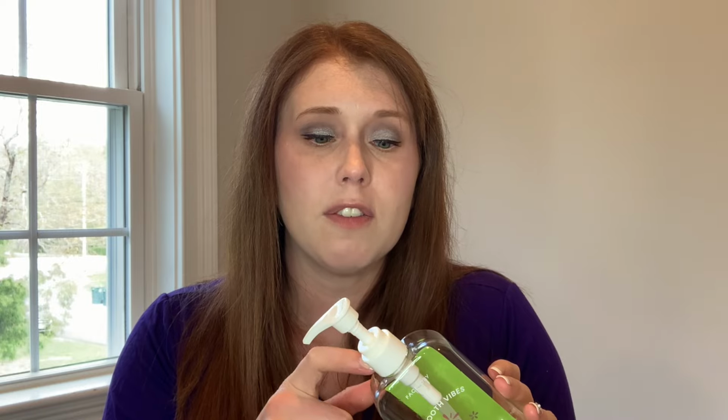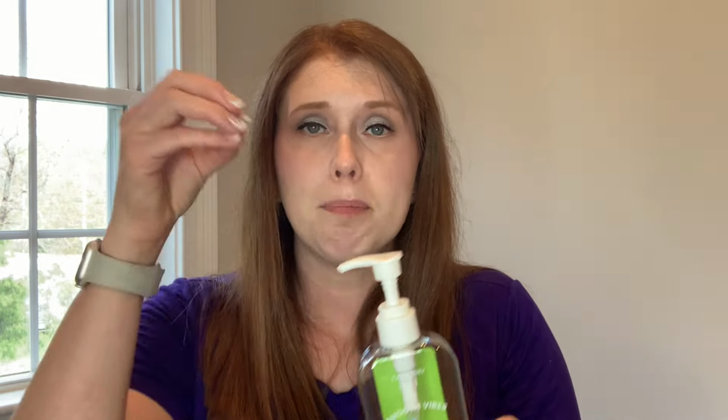First off, the pump system of this, delightful. I actually want to save this and try to put Bath & Body Works shower gels in here and see if it works just as well, because with the experience of this, it got product all the way down here, which was great. It pumps a great amount of product, and the texture of this, such a lovely texture. This is a very pleasant, enjoyable body wash.